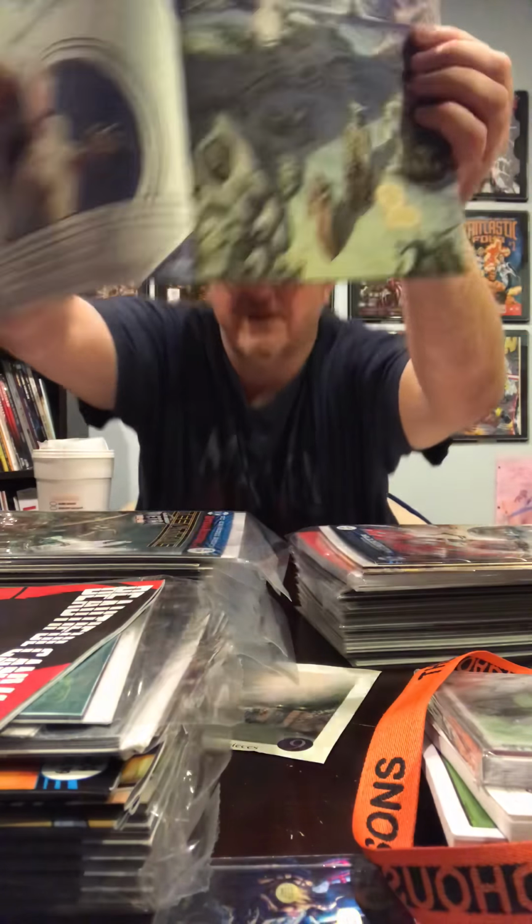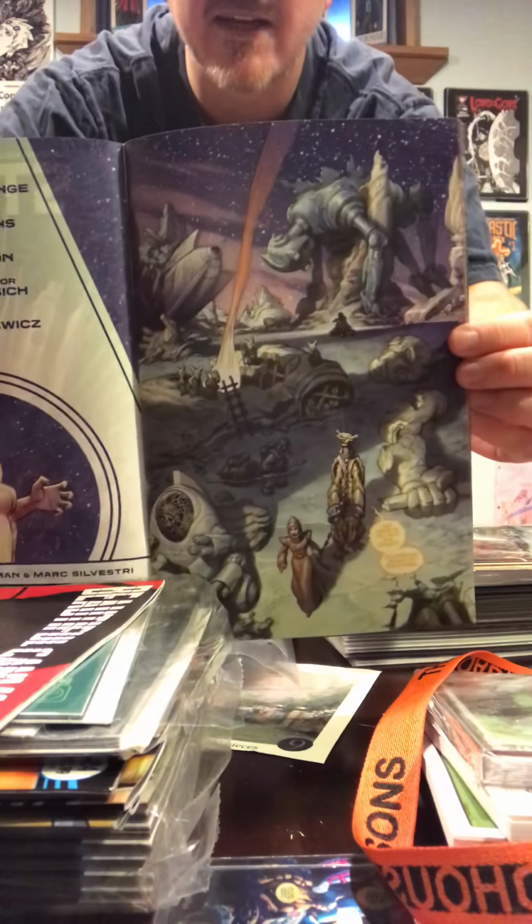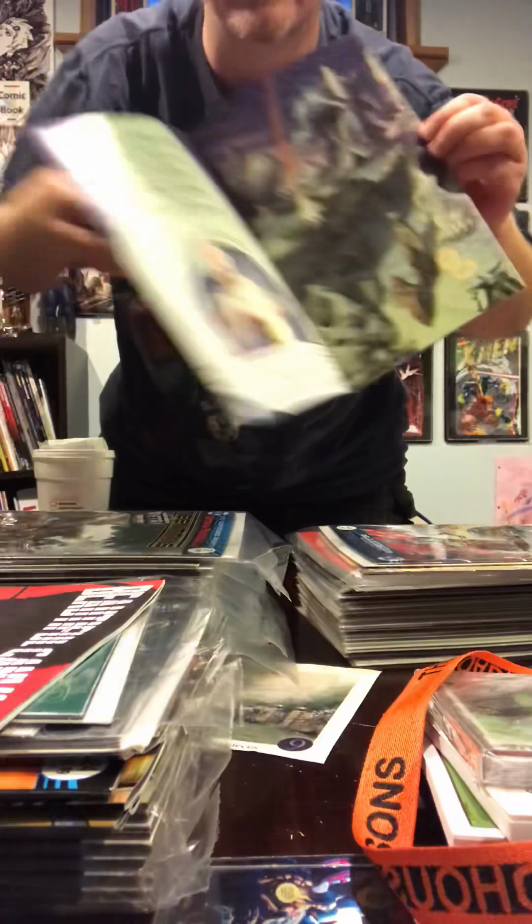Now, if you don't remember Bret's artwork, let me just show you the first page. I'm not giving anything away. It's the first page. Look at how amazing that artwork is, and it got me right there at the first page. And again, it's Stellar.